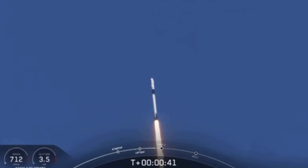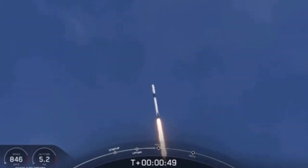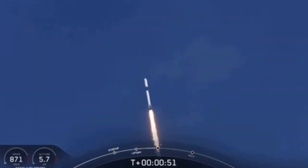Falcon power telemetry nominal. M1D throttle down. We're throttling down to get ready for the period of maximum dynamic pressure. We're in the throttle bucket. Reports say all systems are go. Vehicle is supersonic. We've exceeded Mach 1 on the Falcon 9.